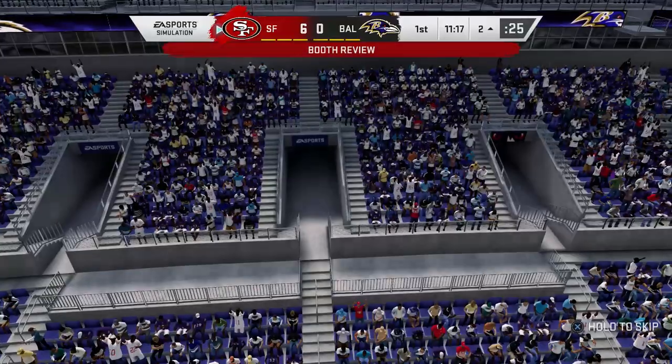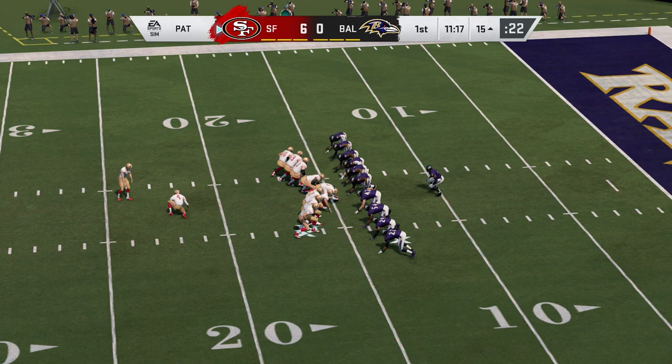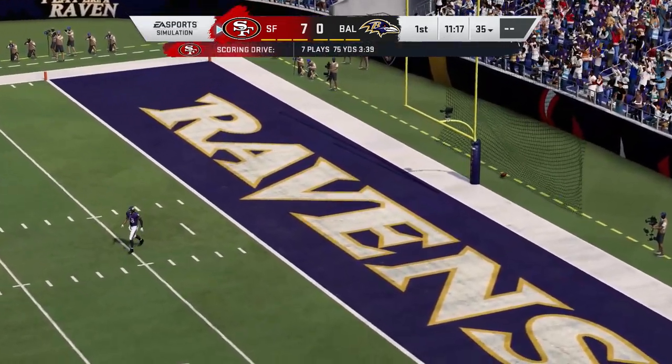So second and goal there from the one. They go to the air. And the perfect down to throw the football in this sequence. Second down is always kind of that, do they throw it, do they run it? They worked it out to perfection on that one by throwing it into the end zone. Chase McLaughlin on for the extra point. And the 49ers grab a 7-0 lead.